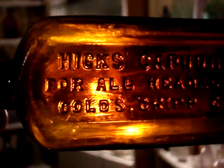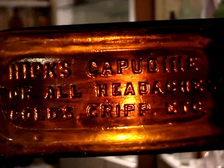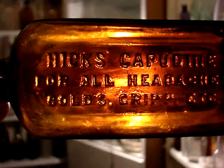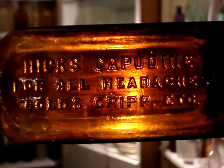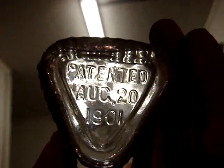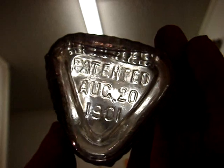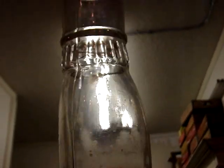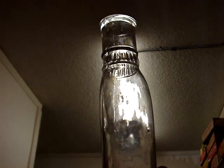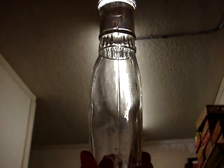Then we have the Hicks Capudine. It's a pretty neat looking bottle. I don't put a high value on it though. It is blown in the mold, has a lot of embossing, but I'm going to say $6 on that. And we have the three-sided horseradish. It's going to turn purple, and there's nothing wrong with it. So once it does turn purple, it should be worth about $9 or $10. So as it is right now, I'm going to put $6 on it.